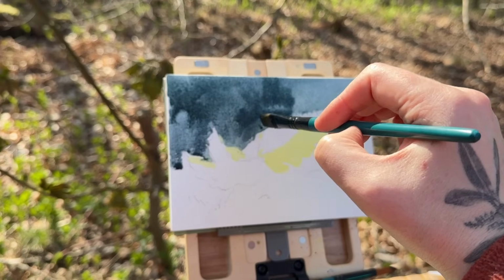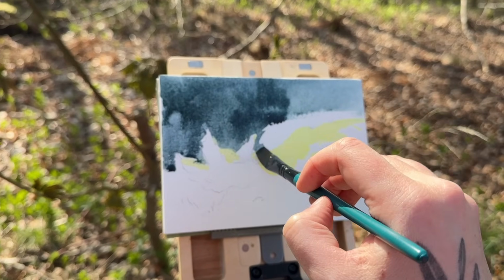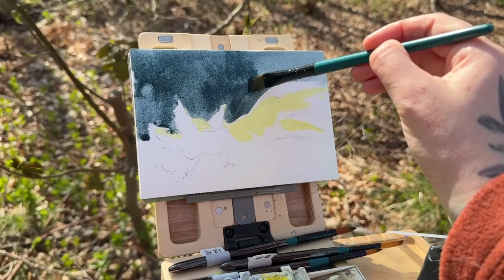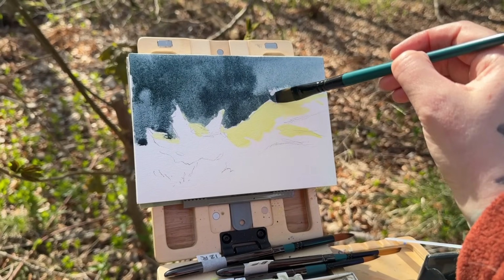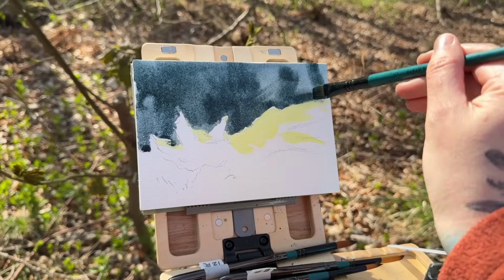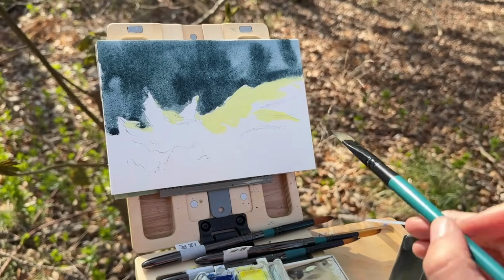So whenever I really want to layer in lots of big loose shapes, I will always grab a bigger brush. But even when I do that, I find myself wanting to dive down into the details right away. So it's definitely a matter of discipline.